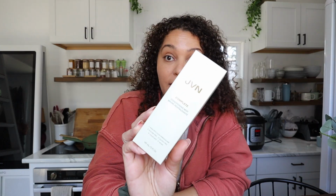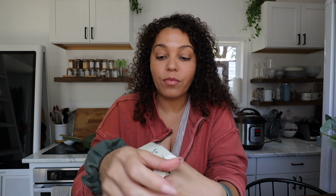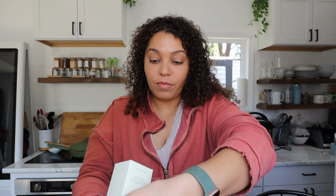And then the other one that has UV protection is the JVN Complete Conditioning Mist. So this guy says mist on wet hair or gently detangle and hydrate without weight, or mist on dry hair to refresh dry strands and ends anywhere, anytime. So again, it doesn't mention on the exact container that it has UV protection, but it does.